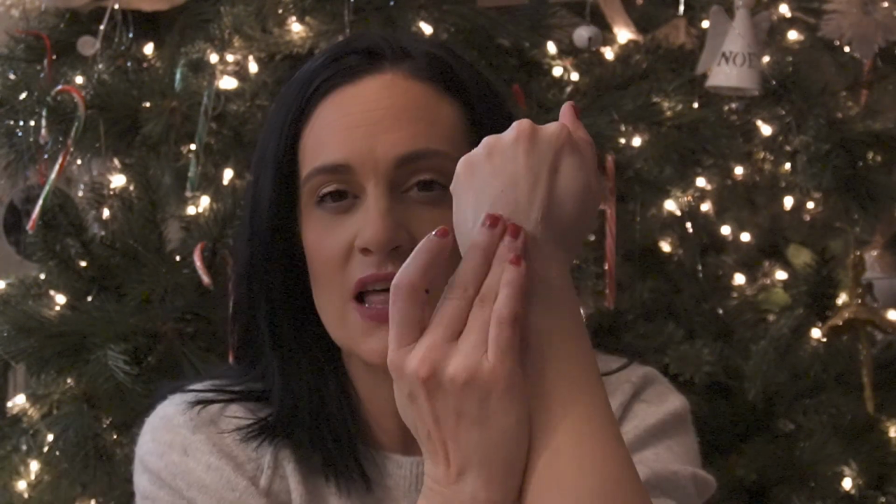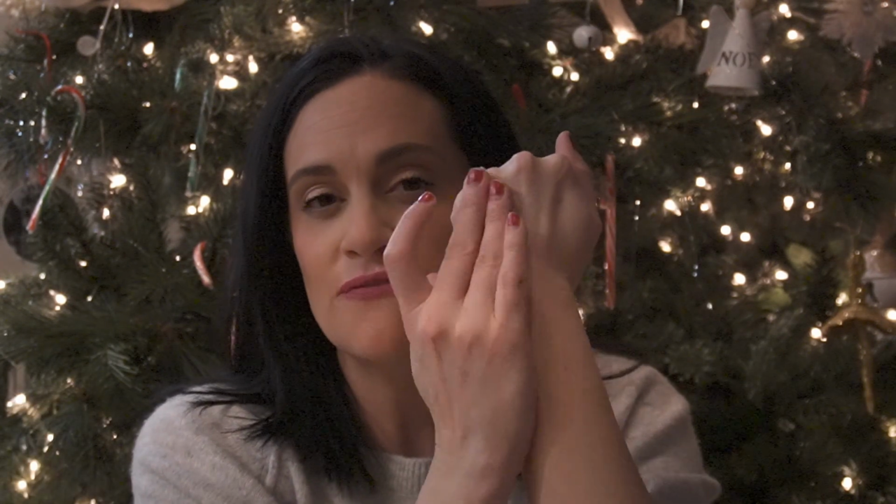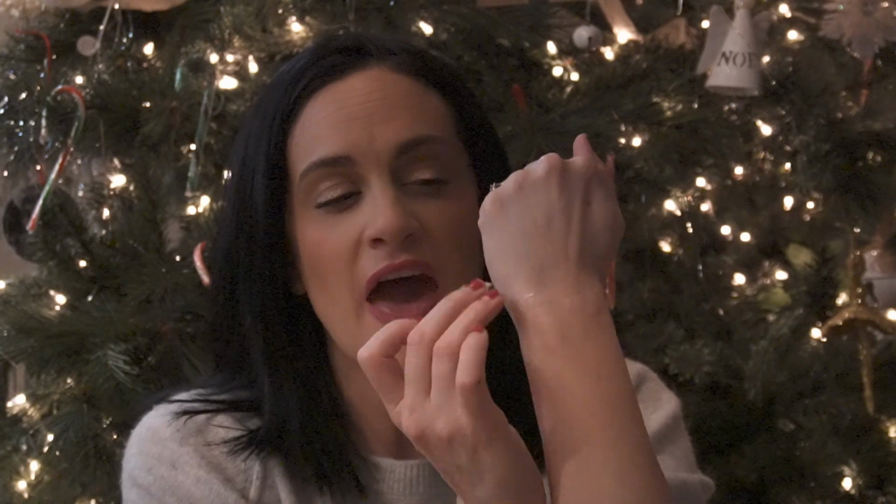This product is amazing. Tatcha came out with it first and then e.l.f. kind of made their own version of it. I have to say I like e.l.f.'s product more. I hit pan on it because I honestly love it. I love the way that it makes my face feel after I apply it. My makeup goes on so smooth afterwards.